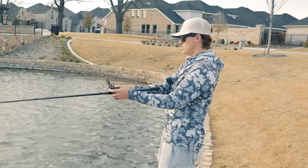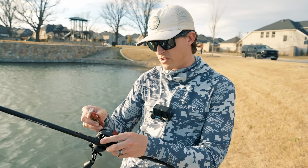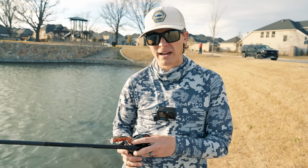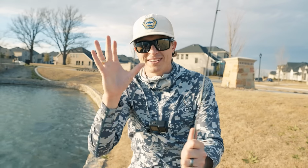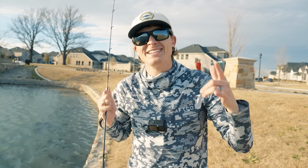Well, folks, that probably about does it for today. Could I slow down and probably pick off a few more? Yes, I could, but I'm honestly happy with the amount of bites I got. And I'm even more happy that pre-spawn is here in Texas. I am pumped. We're gonna catch some giants. Let's go on to pond 66.